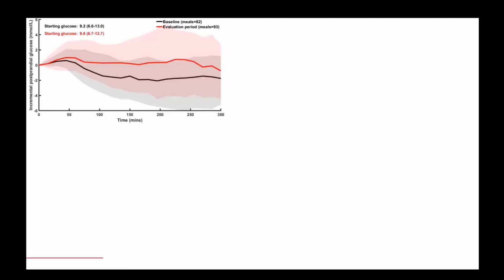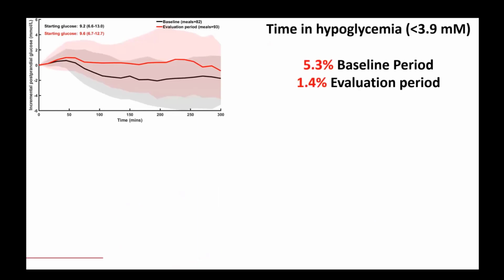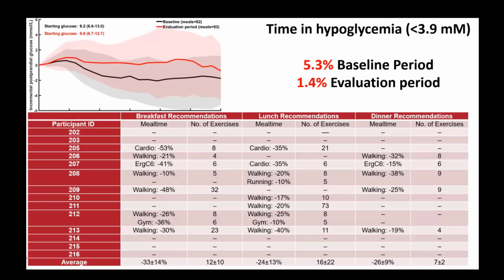Now I'll be quick. I need to make sure there is enough time for questions. So again, we did a single-arm trial, 16 patients. And basically what we see is that the time below range dropped for postprandial exercise. Whenever we had exercise, we looked at the data around that time, and we dropped the hypoglycemia from 5.3% in the first month to 1.4% in the last month. Again, this is a non-controlled trial, so a single-arm study. And what we find, interestingly, is that there is large variability between participants and between different types of exercises, which emphasizes the need for personalized recommendation, where you cannot just tell everyone to decrease your bolus by 30%. It really depends on the individual and the exercise they're doing.